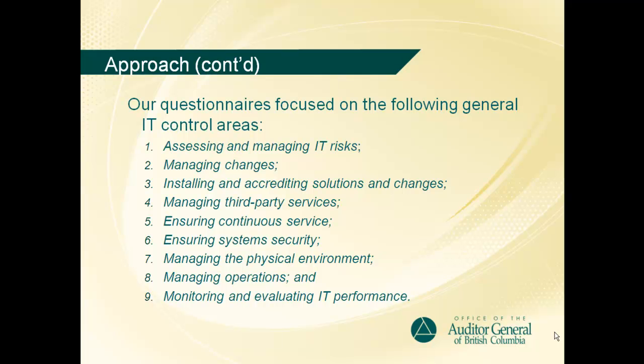Number 5, ensuring continuous service, ensuring minimal business impact in the event of an IT service interruption. Number 6, ensuring systems security, maintaining the integrity of information and processing infrastructure and minimizing the impact of security vulnerabilities and incidents. Number 7, managing the physical environment, protecting computer assets and business data and minimizing the risk of business disruption.